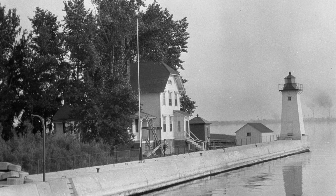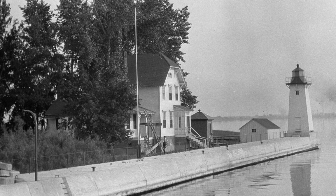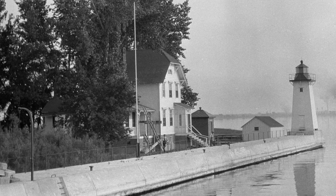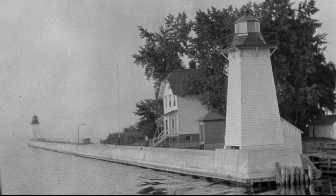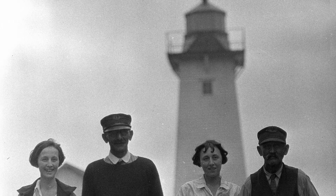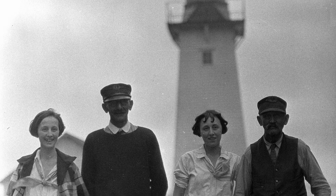A two-story keeper's house was built approximately 100 feet to the north of the upper light, along with a boathouse, outhouse, and woodshed. Without a doubt, the lighthouses would go on to save countless lives, but they couldn't have done it without their keepers. Life for these keepers wasn't easy.